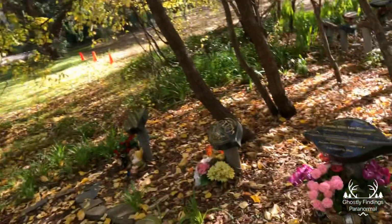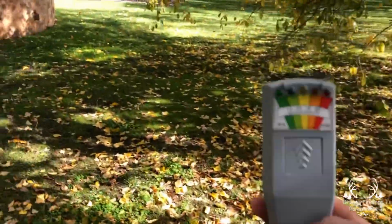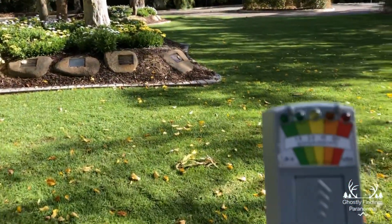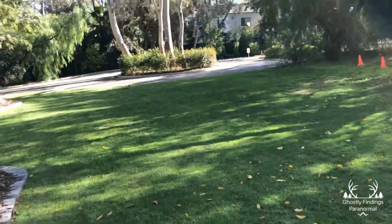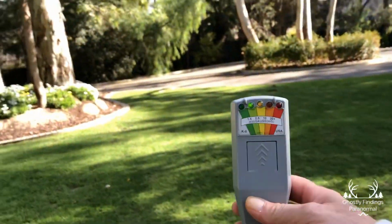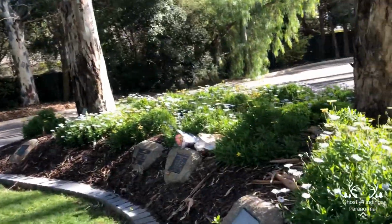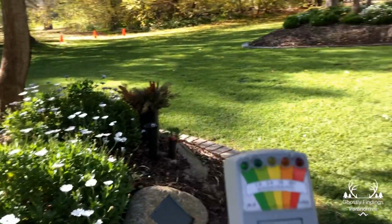We'll keep walking around. Oh, they're pretty flowers. See, nothing now. And it just... Isn't it beautiful? There we go. Hello, my name's Jackie. Is there anyone here who wants to say anything? You can speak into my camera. And this in my right hand is just a K2 meter. It just lights up pretty colours and lets me know that you're with me. Imagine the energy in this place, guys. All the ashes of loved ones.